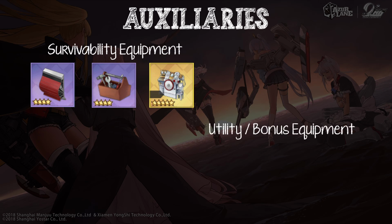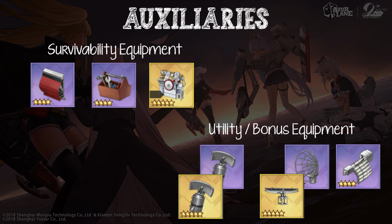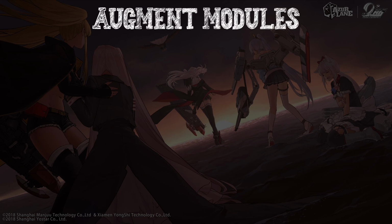For the second slot you can stack some more survivability auxiliaries, or depending on what you are doing, I suppose an auto-loader would help a little with the damage, or some form of anti-air radar if you have problems with airstrikes. An SG radar is also a viable option, to improve her accuracy and limit the ambushes on progression map clearing. Portland does not have a unique augment module at the time of this video.